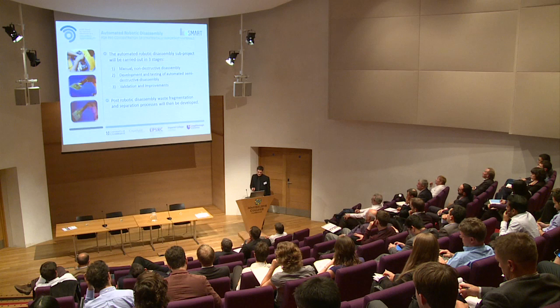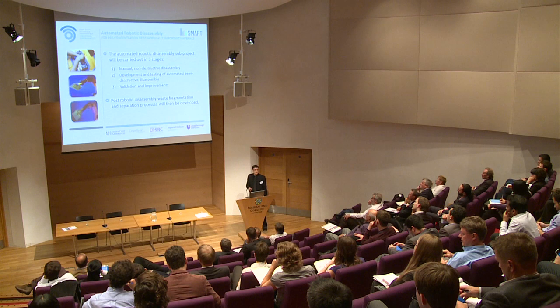The third stage will involve validation and improvement of the process. This is to increase the repeatability of the process as well as the speed, so then we can disassemble more products in the same time. Post-robotic disassembly, we aim to develop further waste fragmentation and separation processes for the materials extracted. This will most likely be developed as a further sub-project later in the grand challenge.